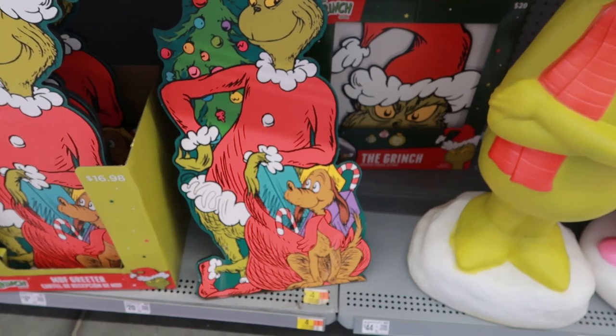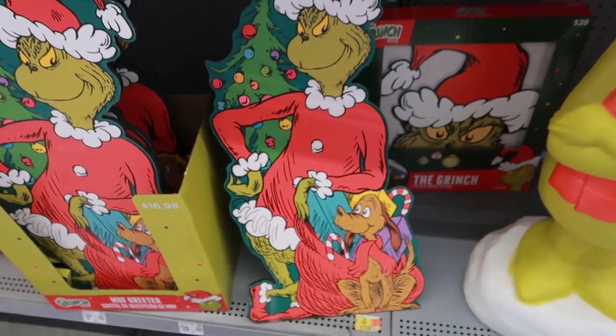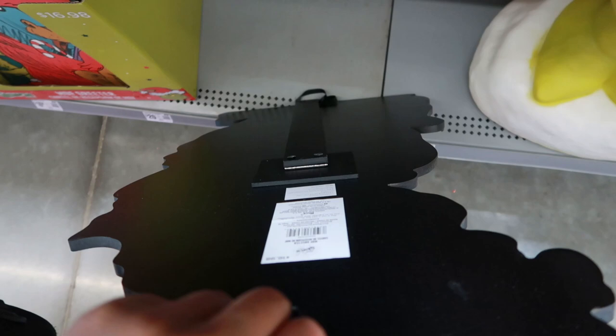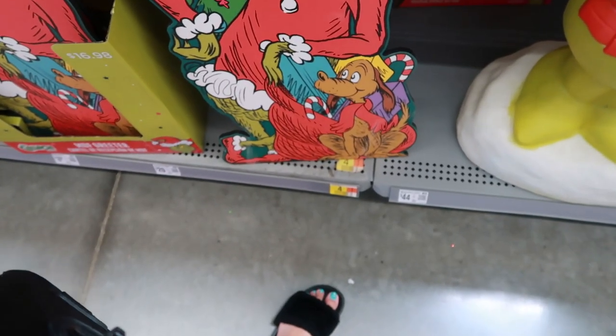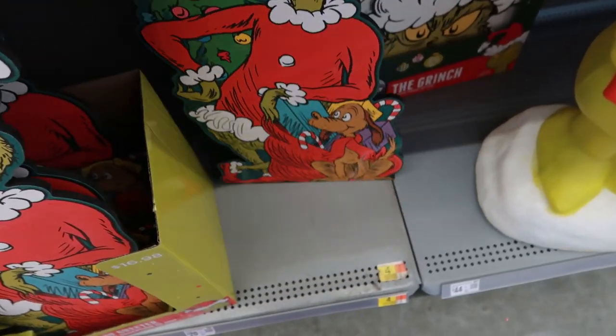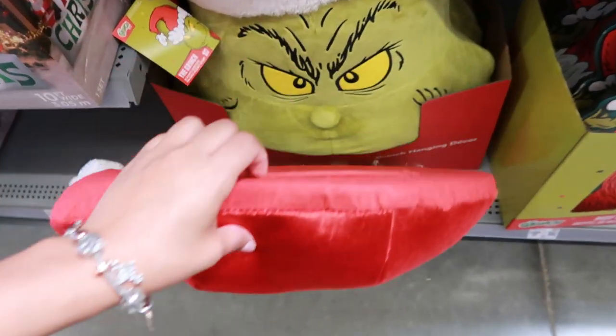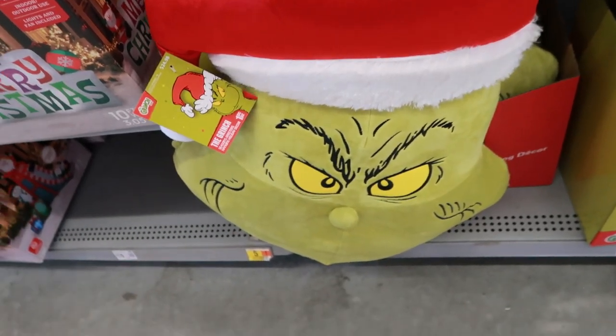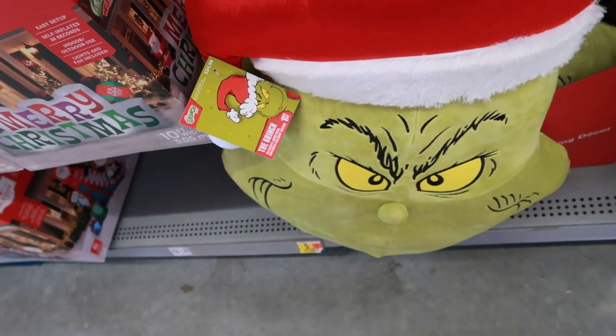I like. Then over here we have, are these more of these for the yard? Yes, this one's to stand up like this. And it is $16.98, so almost $17. This says hanging holiday decor. I don't know how you would hang this, but I guess here you would hang it. Looks like a big pillow to me, but it is $24.98.